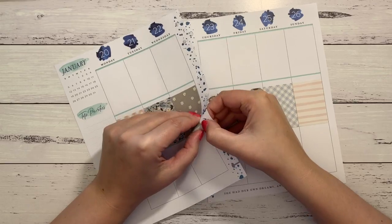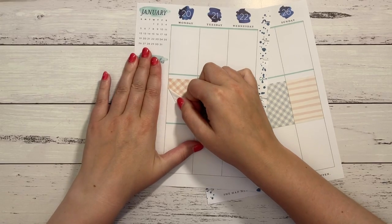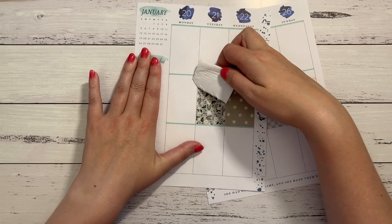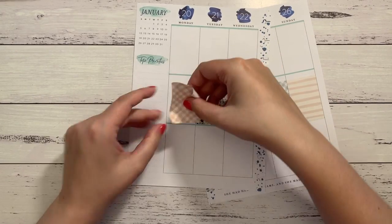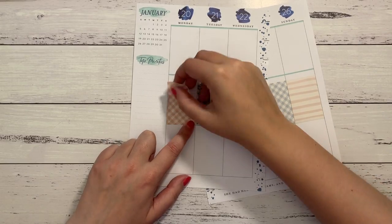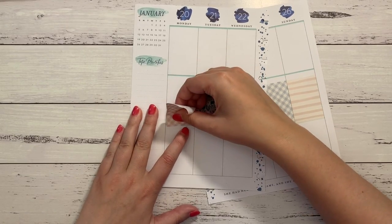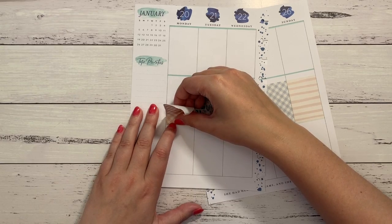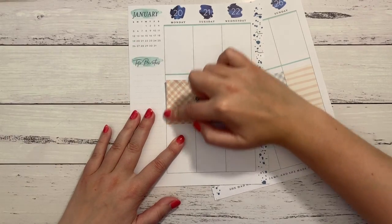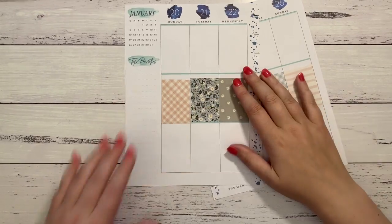I've got things on this week. I've got a funeral on Monday. So I just wanted to go for a really classic feeling, really basic. I ripped a little bit, but that's okay. It's the sort of week where everything just feels simpler. It's just doing stuff around the house, getting ready to go back to work. No big planned events. Yeah, that's going to look homely.